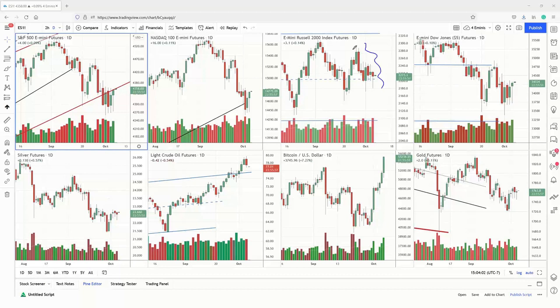Russell is kind of becoming a little bit weaker. And the reason why Russell is becoming weaker is just because this is so oversold at this point that the money is coming in here. And the money is not necessarily going with more aggression to Russell. So that's why Russell is becoming a little bit weaker. And then the Dow is confirming whatever the S&P is showing, and the Nasdaq is confirming.